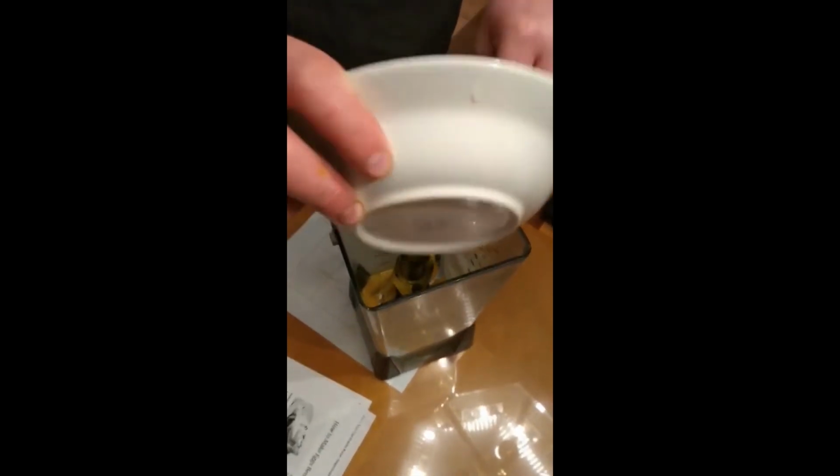Now I'm going to be putting in half a teaspoon of salt. Now we are going to put in some lemon juice, 1 tablespoon of lemon juice. We are going to be blending it in the blender for 20 to 30 seconds.